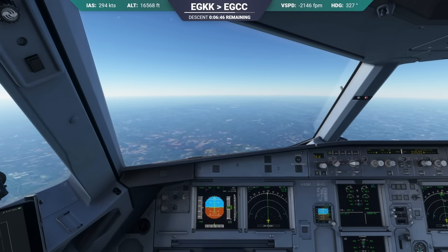Easy 212, runway 23 right, clear to land. Clear to land, 23 right, easy 212.